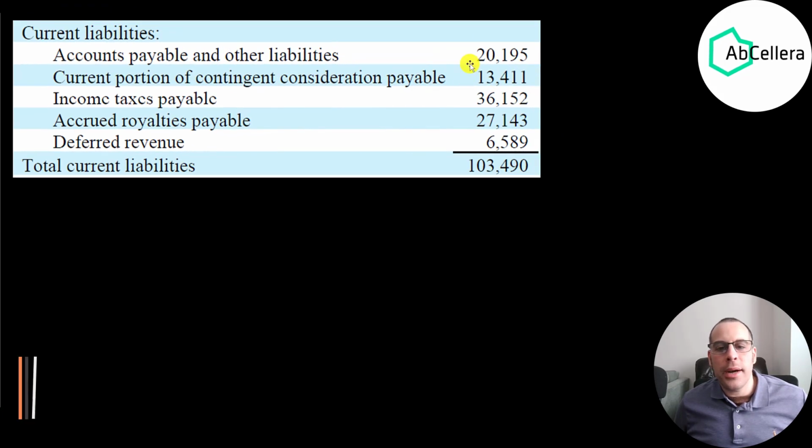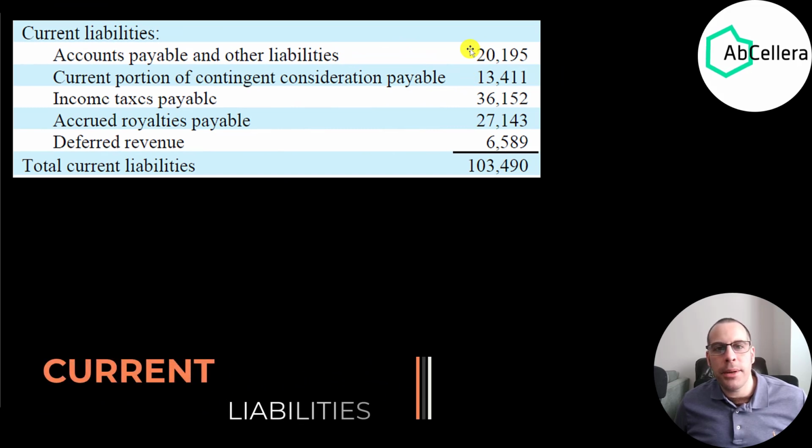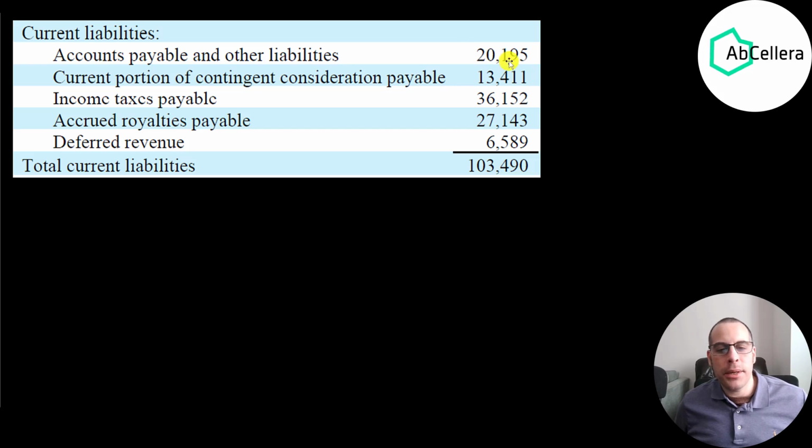Let's look at their current liabilities. $20 million of accounts payable. This is how much money AbCellera owes other companies. $13 million on the current portion of contingent considerations. $36 million of income taxes payable. This is how much money they owe the government in taxes. $27 million of accrued royalties. This is how much money they owe some of their partners in royalties.